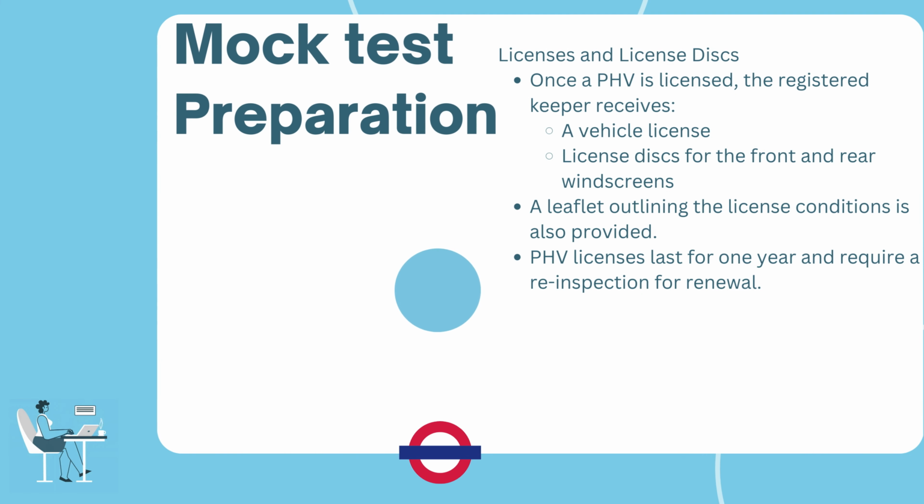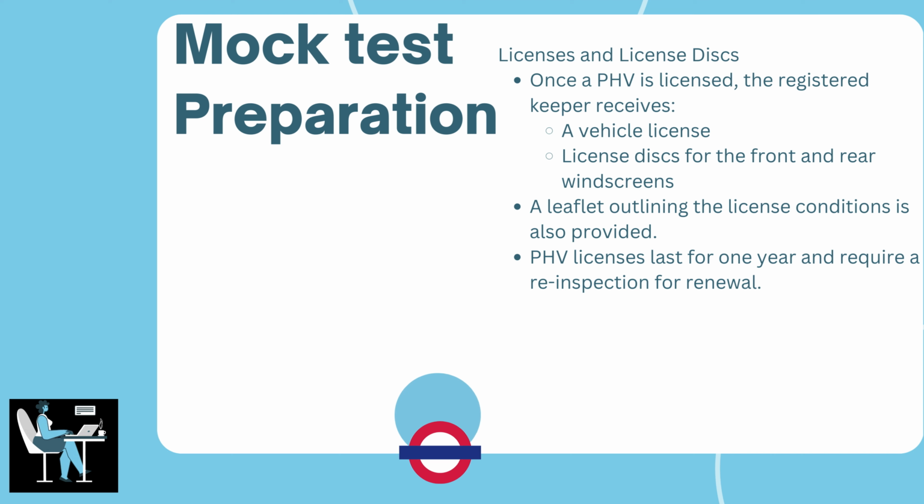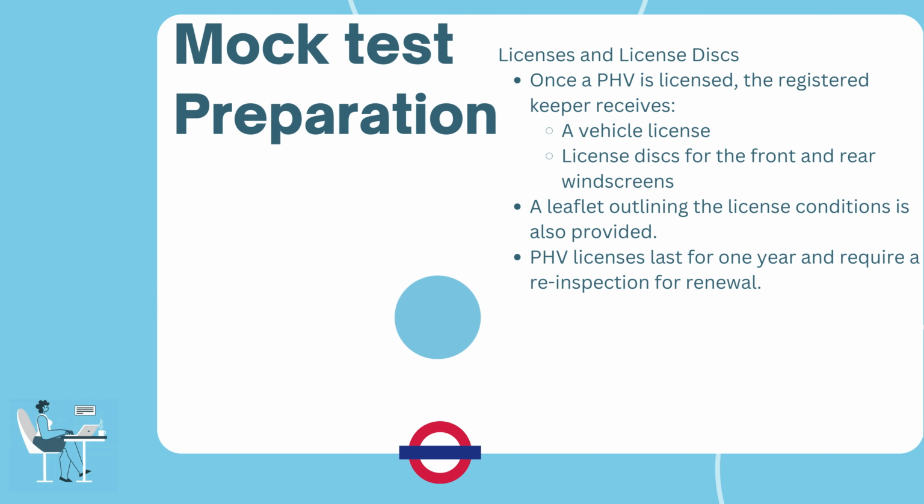Upon successful licensing, you'll be issued a physical vehicle license document. Additionally, you'll receive special license discs that must be fixed to the designated places on your vehicle's front and rear windscreens. These discs act as a visual indicator that your PHV is licensed. Remember, PHV licenses are valid for only 1 year, and you'll need to go through a re-inspection process to renew them.